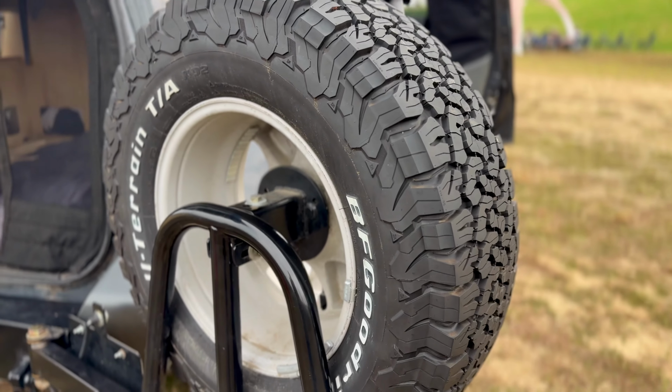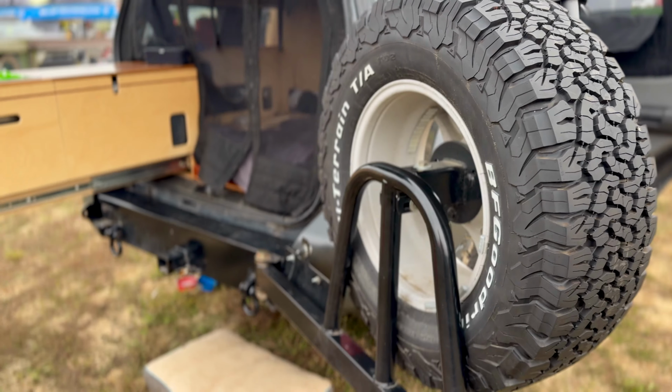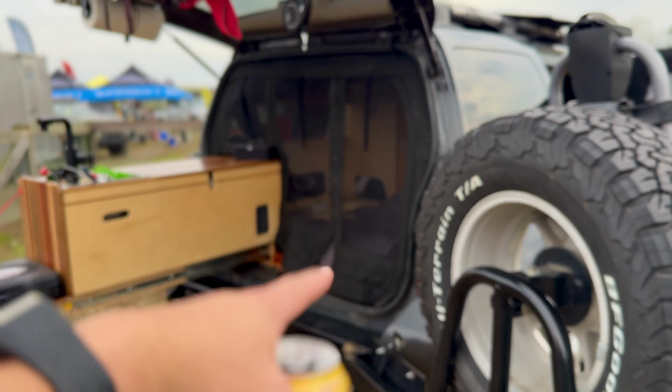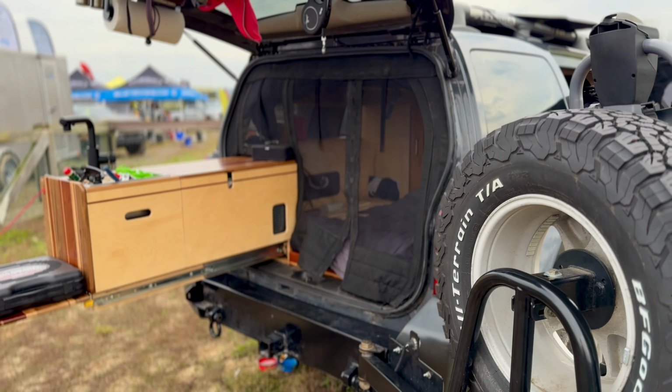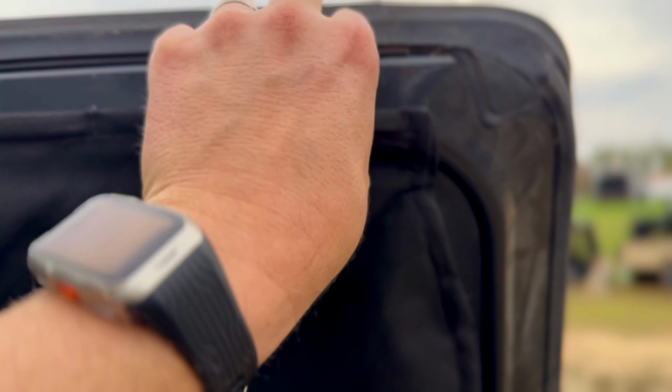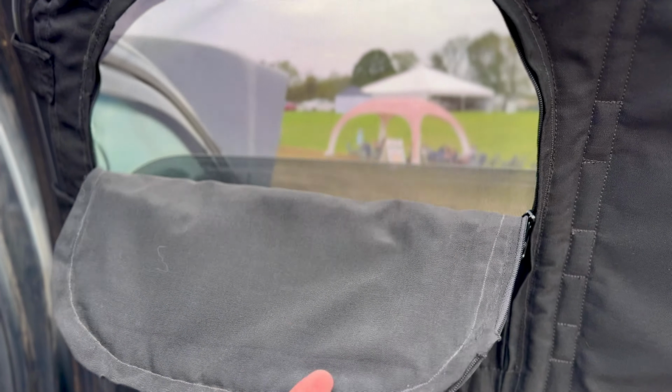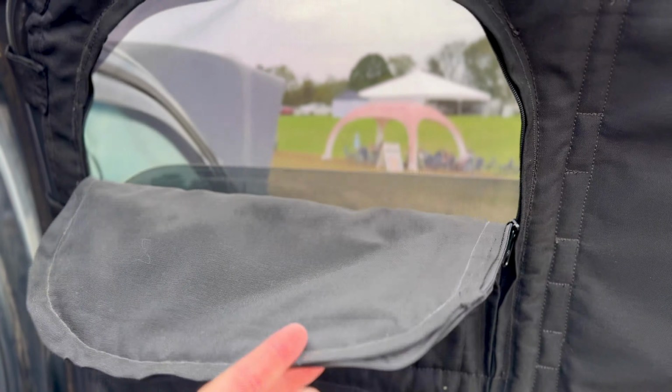So he built this whole thing himself. This is a Shockworks rear bumper, but then all of the woodwork, all of the stitching and everything he's done himself. He built these custom window covers, so he's got some security. They're magnetic, with built-in screens in them. So if he wants to stealth camp, he can close these up.